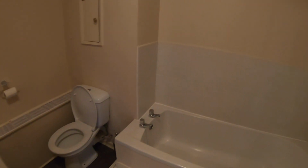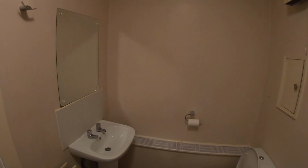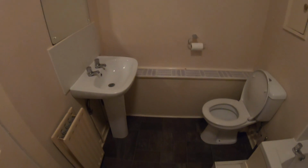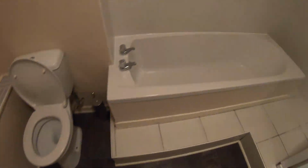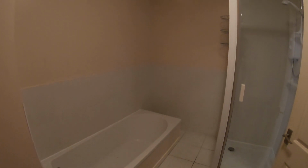Next, we have the bathroom. You have independent bathtub and shower.